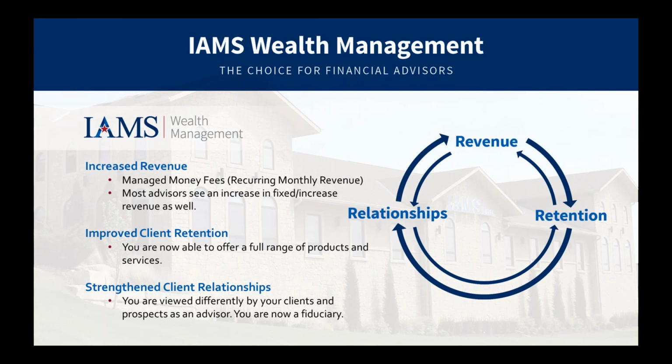We have brought on IAMS Wealth Management. It is a choice for our financial advisors. It does help deepen the relationship, create more revenue, and keep the client retention. You are not leaving assets on the table. So if you are considering taking a look at getting your 65, please contact IAMS Wealth Management, Charles, Mike, or Joan. You can reach them here at the office at 800-255-5055. They'd be more than happy to answer any questions for you with regards to any of those security-based questions you may have.